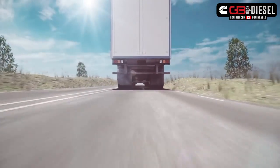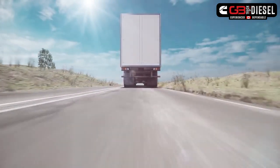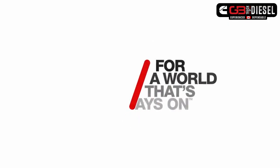The road is long. You need Cummins by your side and genuine Cummins parts under your hood. For a world that's always on.